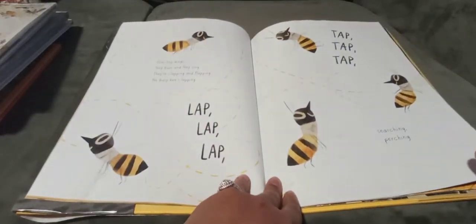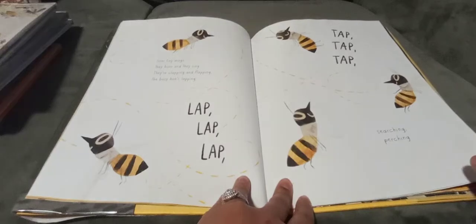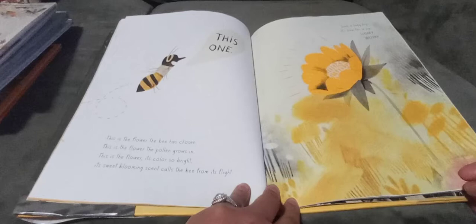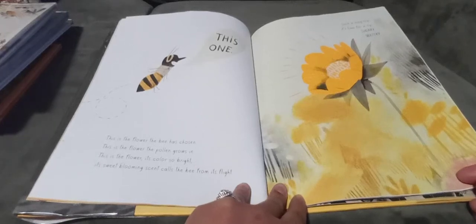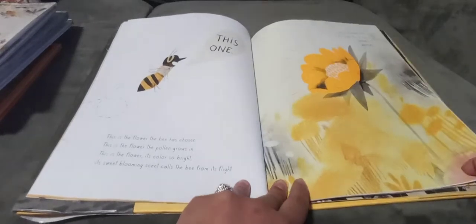Four tiny wings, they buzz and they sing. They are clapping and flapping, the busy bees lapping. Lap, lap, lap, tap, tap, tap, searching, perching. This one. This is the flower the bee has chosen. This is the flower the pollen grows in. This is the flower, its color so bright, its sweet blooming scent calls the bee from its flight. Such a long trip, it's time for a sip, sugary, watery.